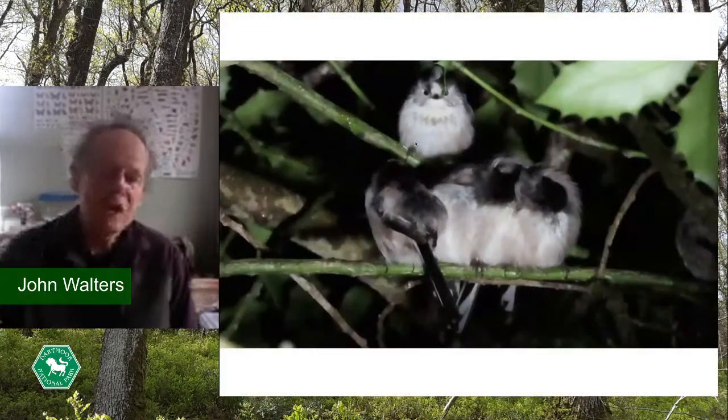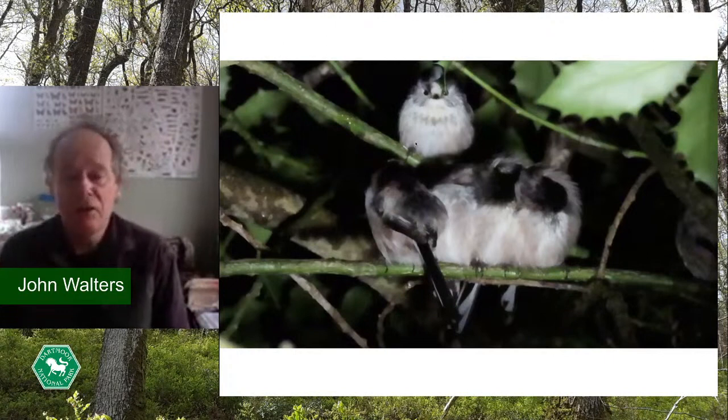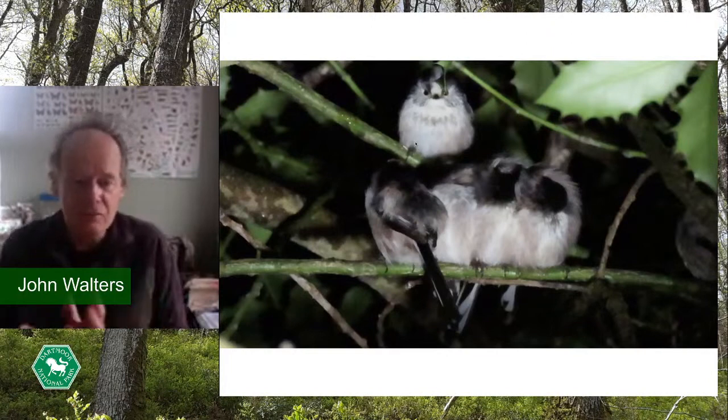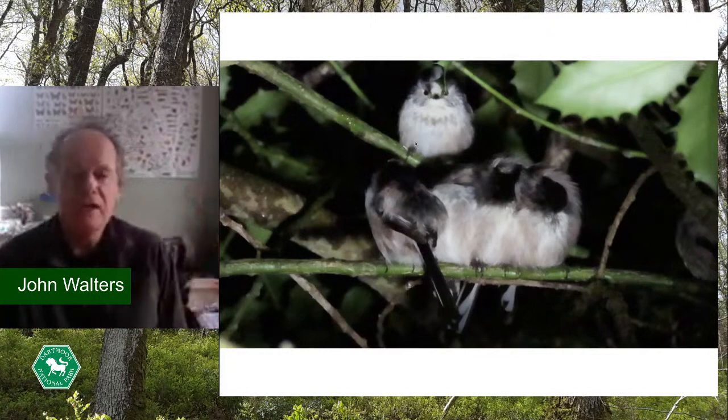And then they'll actually stay with their parents. They're quite unusual, the long-tailed tits, because they stay with their parents right through the year until they build their own nest again the following season. So right through the winter, you might see families. I showed you earlier the family on the feeder.